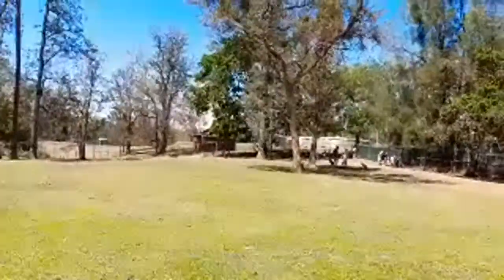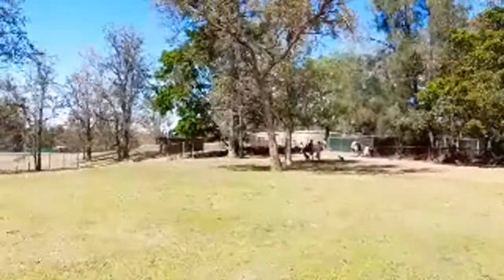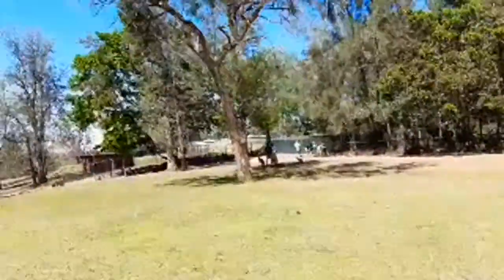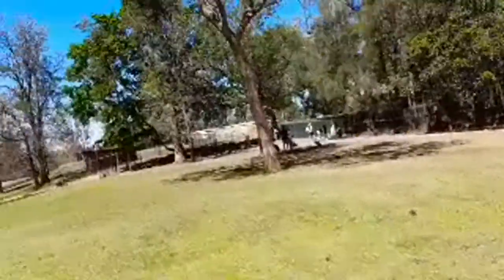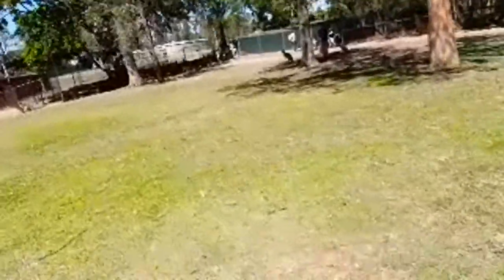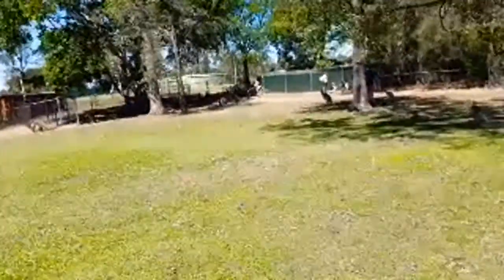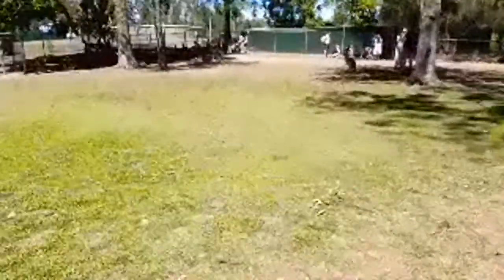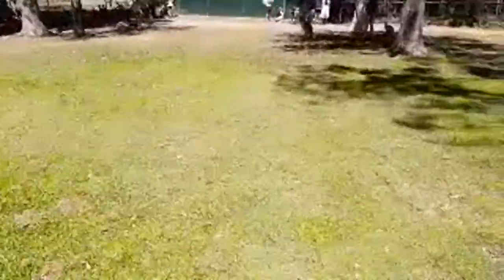This is how the kangaroos are everywhere in this sanctuary. This is their safe haven. They are allowed to run around, and visitors and guests can feed them. This is a newly opened sanctuary right now.